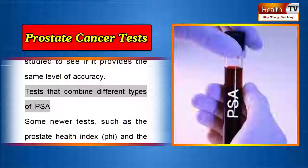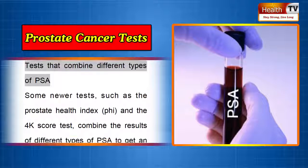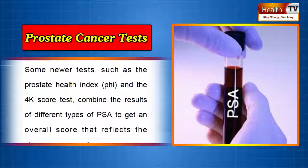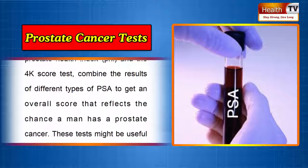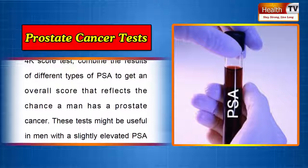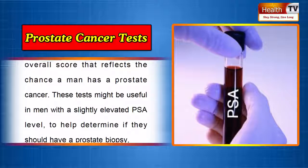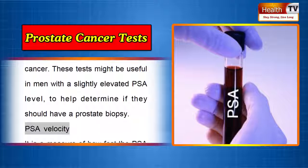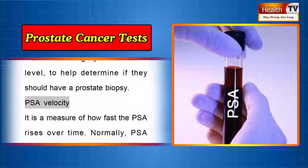Tests that combine different types of PSA. Some newer tests, such as the Prostate Health Index and the 4K score test, combine the results of different types of PSA to get an overall score that reflects the chance a man has prostate cancer. These tests might be useful in men with a slightly elevated PSA level, to help determine if they should have a prostate biopsy.